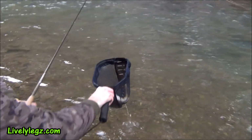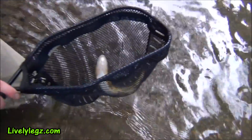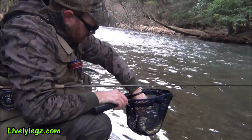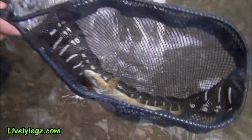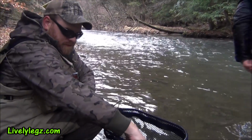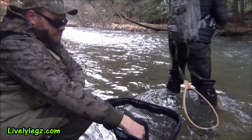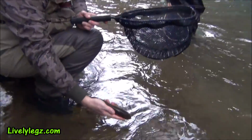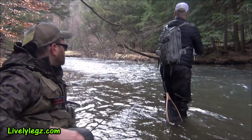So the spot not only held two dinkers, it also held a very beautiful, nice sized wild brown trout. Man, that's probably the longest clip of the day. That's three fish hooked right there. That is a beautiful trout. Good work, guys. This has been fun. As the cameraman, I'm sitting here learning and having fun watching my friends fish the difficult situations and pulling out a pile of fish today.